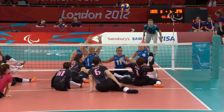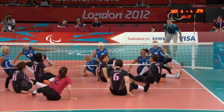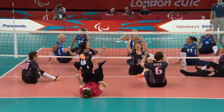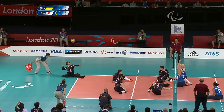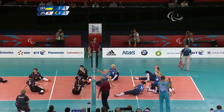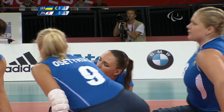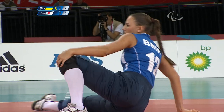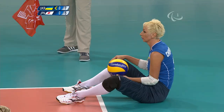And the court here, 10 metres by 6 metres. And at all times, a player's pelvis must not leave the floor. Each side is allowed one player of minimal impairment. And you have 6 players on court at any time.